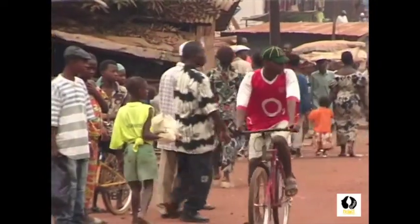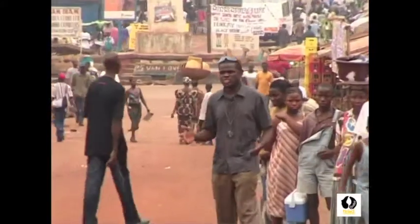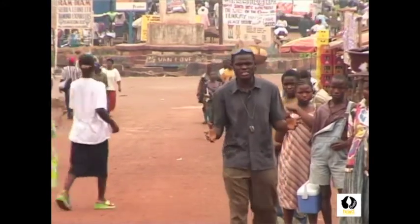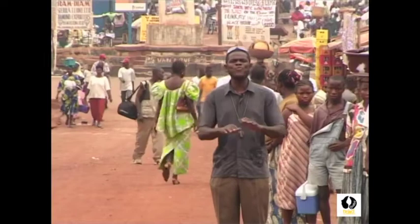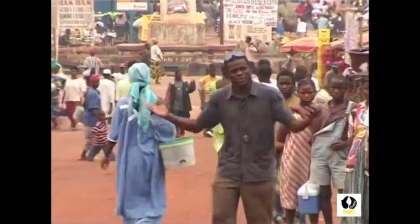We've headed south to the second largest city in Sierra Leone, Bo. As you can see, it's a very busy city. There's lots of new enterprises, lots of new businesses developing here. It's also a very popular diamond trading city. It is also full of lots of Sierra Leonean traditions. Let us go and see what we can find out.